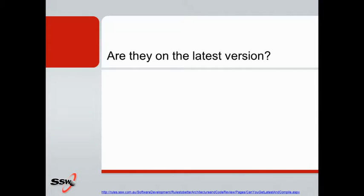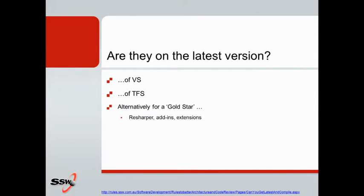All right. Now, the next thing, I just quickly ask, are they on the latest version of Visual Studio, of TFS? And usually they aren't, and you want to just know the reasons. All right. So then, from that point on, I want to know, are all the devs using the same set of add-ins? I just want to quickly go to a few of the machines and look at the add-ins and the extensions and see if they're the same. I think that they should be consistent throughout the team.